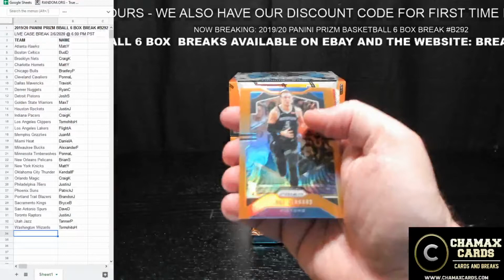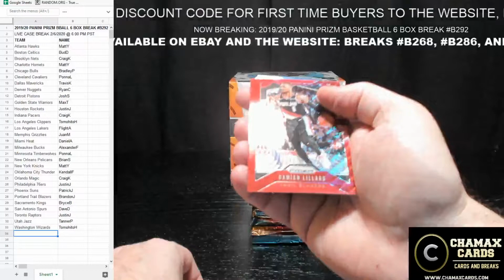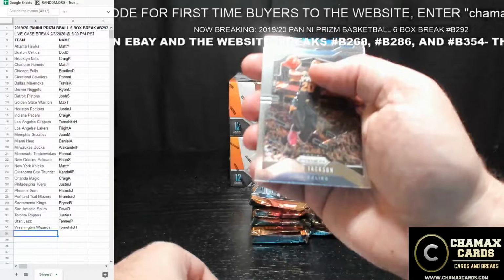Robbie, rookie. Luke Kennard of the Pistons. This is card number 3/49, going out to Josh S. A lot of Pistons cards. Lillard of the Blazers. Ben Simmons, 76ers. Yeah, a lot of Pistons cards, actually. Good.